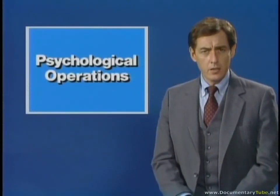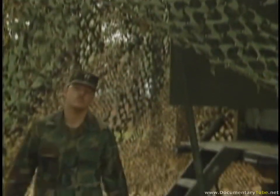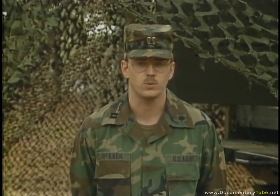Now, psychological operations. The purpose of all psychological operations is to create in foreign groups the emotions, the attitudes, and the behavior to support the achievement of national objectives. Psychological operations, PSYOP, will influence policy and decisions, the ability to govern, the ability to command, the will to fight, the will to support, the will to win.